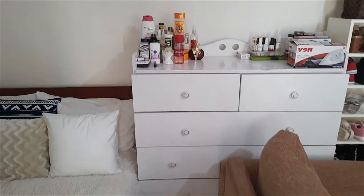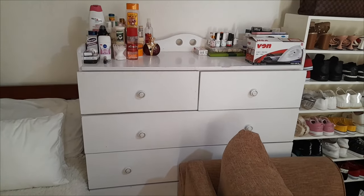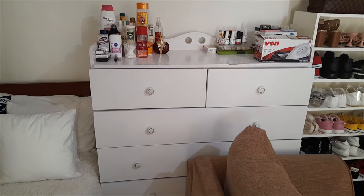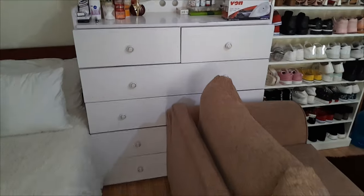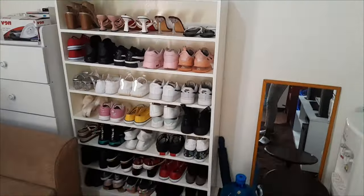This is how you arrange your house, your bedsitter. Just tuck everything away, have everything in its own place, and the house will look so nice, so minimal, even if it's a small space. All right, so let me actually get to this other side. Next to the chest of drawers, there is a shoe rack.